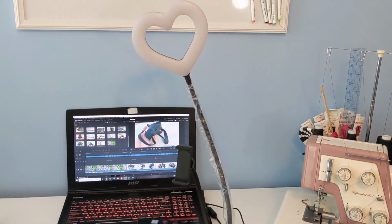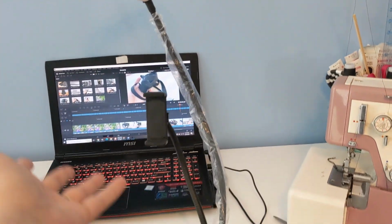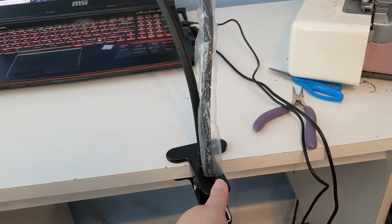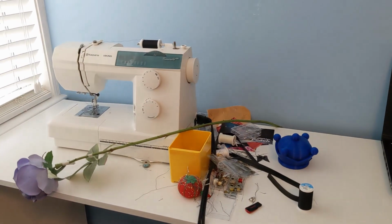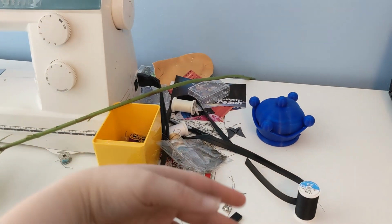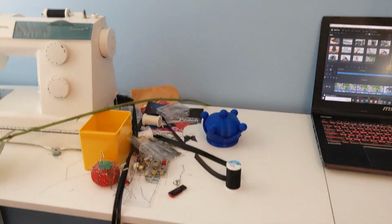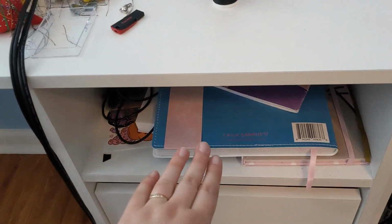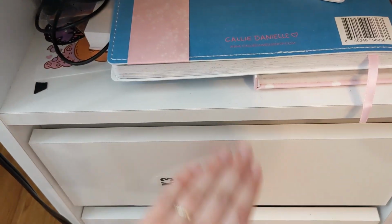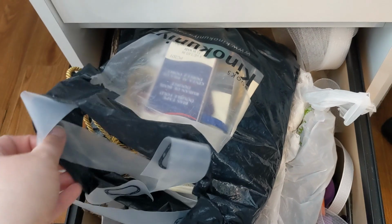It's my computer, and then this is I think it's made for TikTok, but it's like a ring light thing. That's what I was filming on before. And what's nice about it is that it just clamps onto the table. Then we have the sewing machine that I use and various pieces for other projects. And also thread. Now for the storage over here, we have planners and another ring light. This is for storing receipts and things like that.